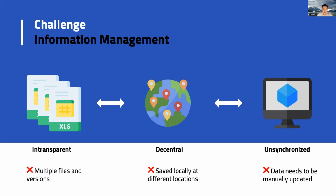All the files, or most of the files, are saved locally at different locations in different departments, and the whole process is not really synchronized. So it requires additional time and effort to update that data manually, and also to check if it is still correct and up to date. So this is really just the basic idea of what we want to address in shipbuilding.